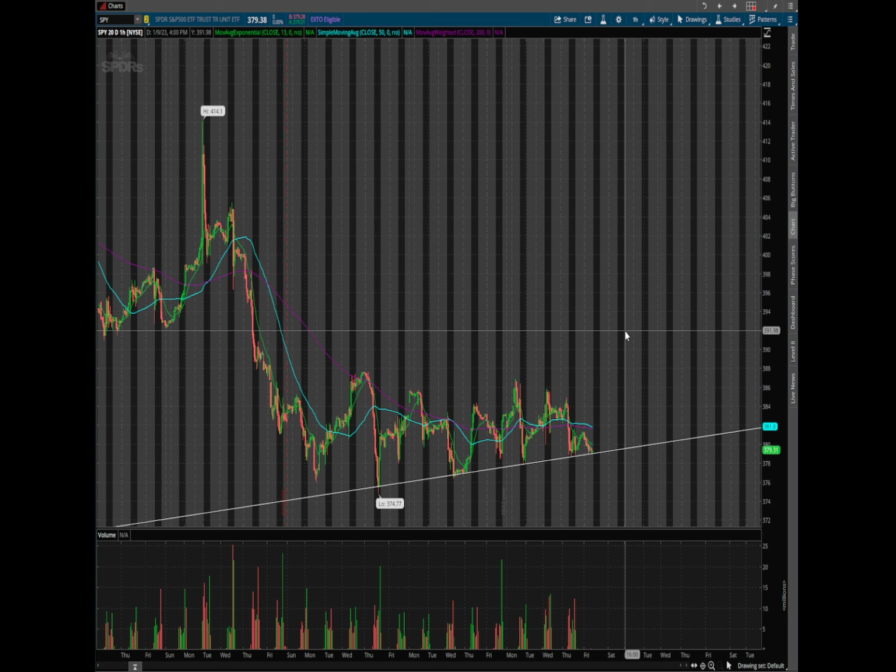How do you change up your thesis? Go back and read the chart. That's how you change your thesis. Don't sit there and go, it hit here and it's going to fall. No, she can always come down, bounce off this right here, and then take off. All right. So keep that in mind.